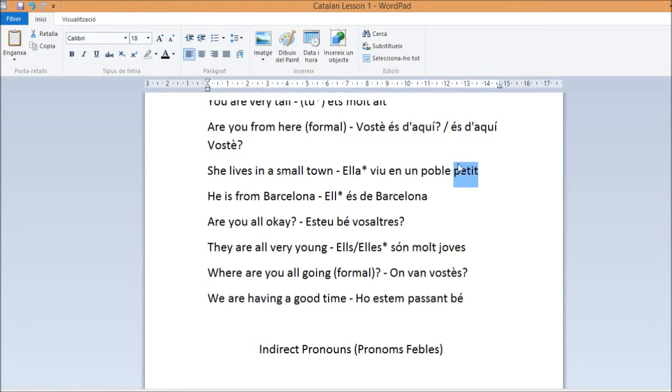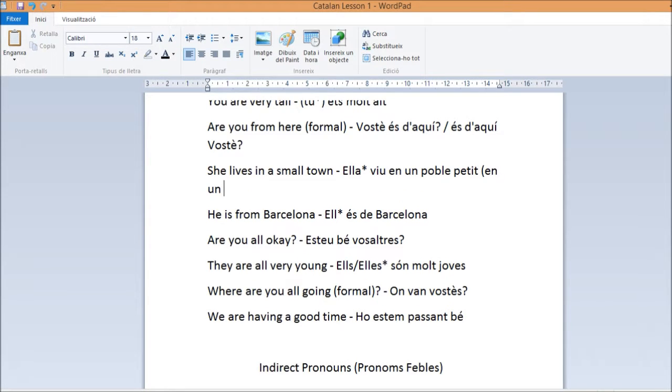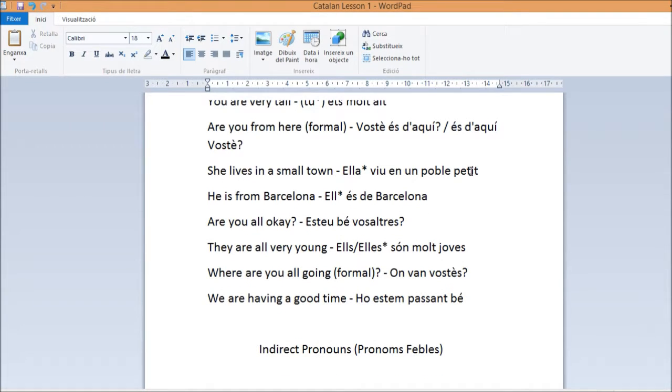A lot of times they change the word order. It's not what we're used to in English a lot of times. Sometimes it does change, but it's complicated and kind of convoluted to explain. But sometimes they can change it, like for example the beginning of a story or something. You might see, this is just an example here, okay? En un petit poble. You can see that as well, but this is the most common. Viu en un poble petit. And words that end in BLE in Catalan, they don't pronounce it like a B. They pronounce it more like a P, okay? So it sounds like popla, right? And that's the word for town, popla.